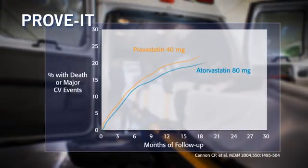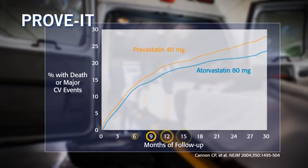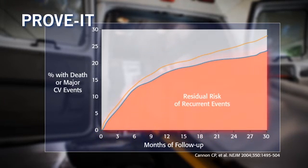For example, in PROVE-IT, despite high-dose statin and other standard therapies, in the 2.5 years after an acute coronary syndrome, over 20% of patients experienced another cardiovascular event.